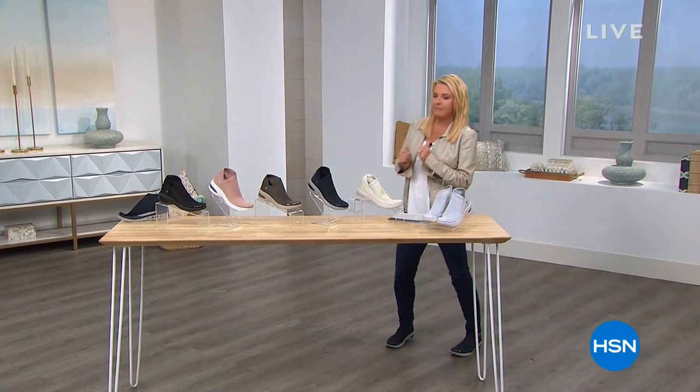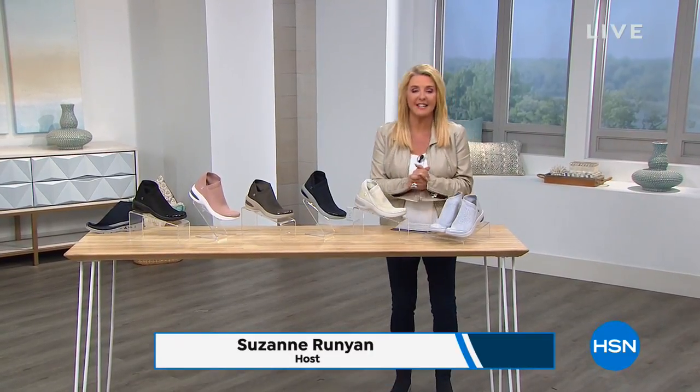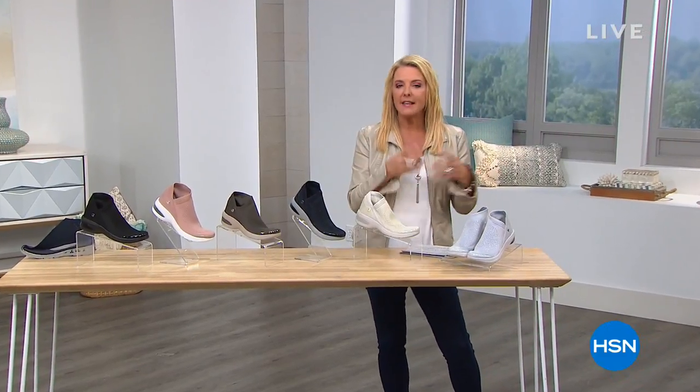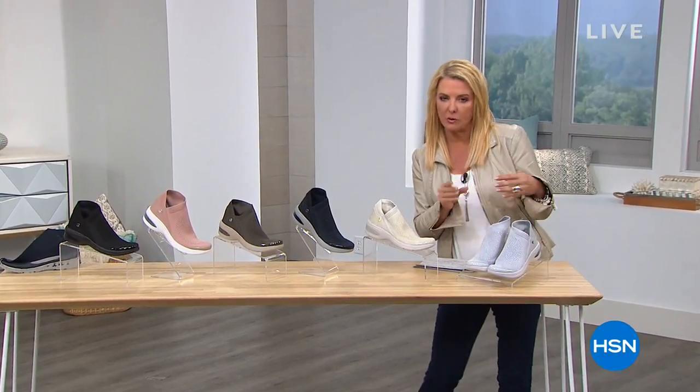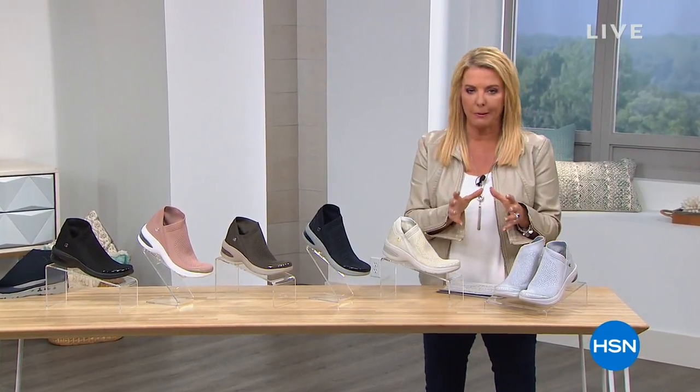Am I dancing up a storm? And the girls are looking gorgeous because our feet are so comfortable. Why? We have Beezys tonight. Okay, I think this is one of the coolest shoes we've ever done. Take the idea of a bootie, which is so cute, like a little shooty booty, right? Do it all knit, which is super hot and super popular.